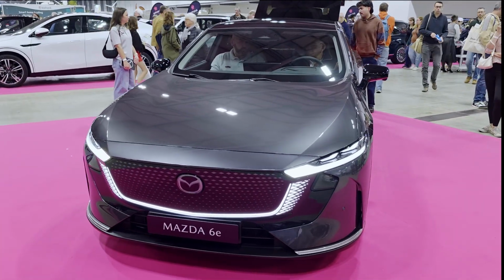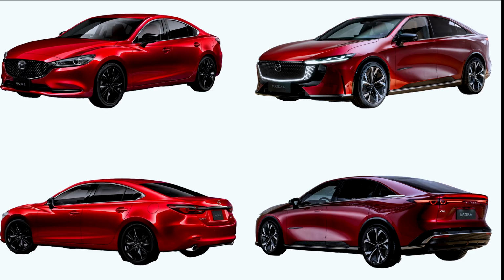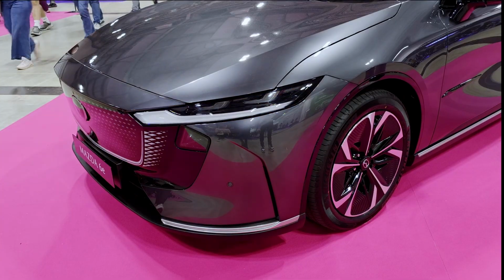What were your first takes on it? I mean, the thing is, it looks just like the previous gen of petrol Mazdas. It's got the front, is it Kodo design, I think it is, and it's got a rendition of that, a reinterpretation. Absolutely, did you see the light bar as it unlocks and things like that?